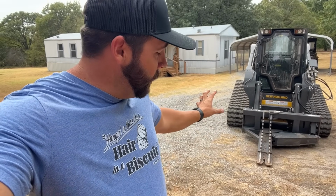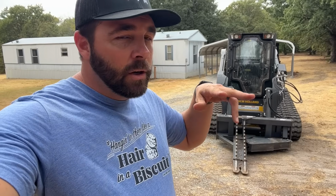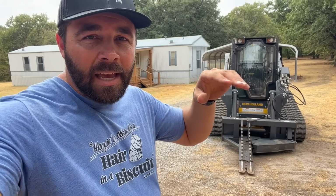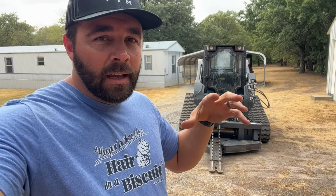This thing, according to Dusty, is a tree pulling beast, and it's kind of designed to where you can just reach in, go in and clamp onto a tree and pull it out of the ground. But it also has teeth. You can tell the top edge of that is serrated, so you can dig down and cut roots and kind of bust some roots loose to help you get to where you can pull a bigger tree out of the ground.